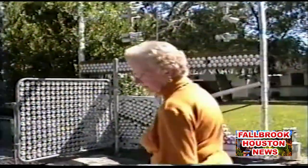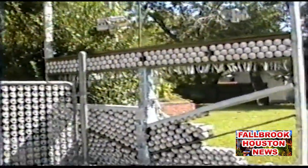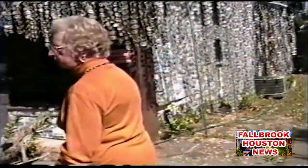I'm going to plant some pansies in here as soon as the weather's a little cooler. And then they'll be pretty. He made this planter box here.